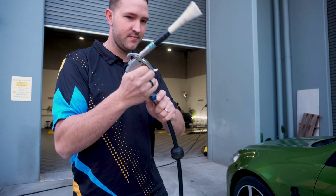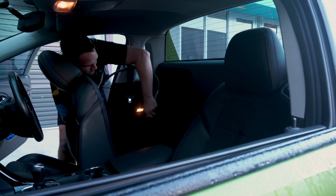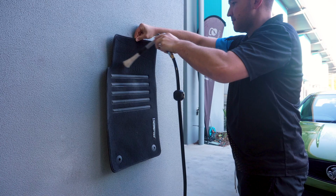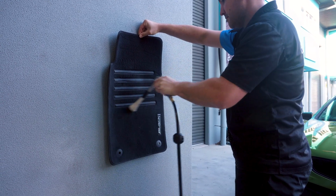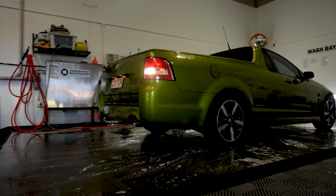After this, we use our compressed air guns to help remove embedded sand, dirt, and dog hair from the carpets, mats, and the nooks and crevices. This process really helps remove stubborn grime as well and dramatically enhances the cleanliness of the interior. Your vehicle is then driven into our in-house wash bay to begin the external detailing process.